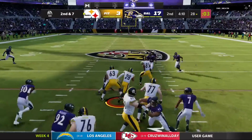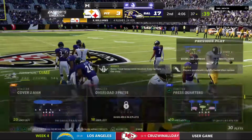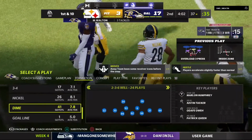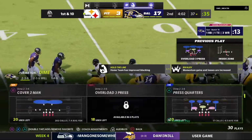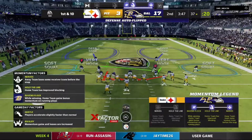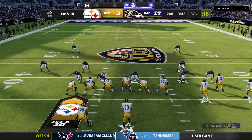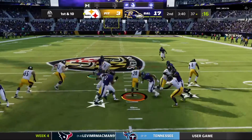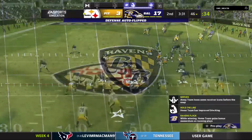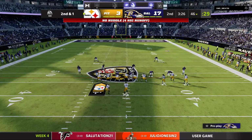From the gun, he'll hand this off. And he's taken down, but able to slip across the 35. Exactly what they needed right there, because they needed to use the ground game to take some pressure off, because the quarterback's been struggling a little bit. Line of scrimmage, the 37 on 1st and 10. From the gun, they'll try to run it. And this will be good for a pickup of 9 to the 46. The previous run, good for 9. Here's 2nd and a yard.